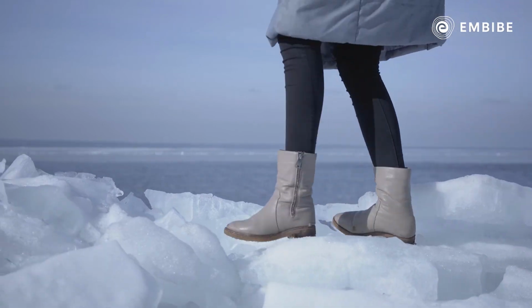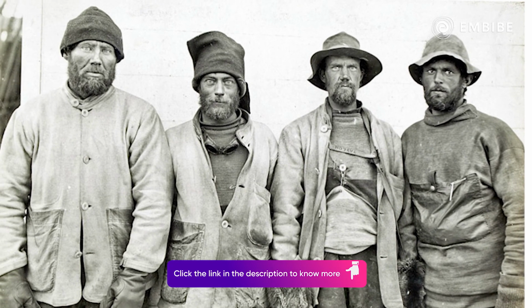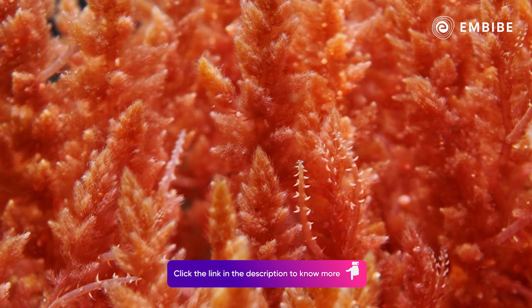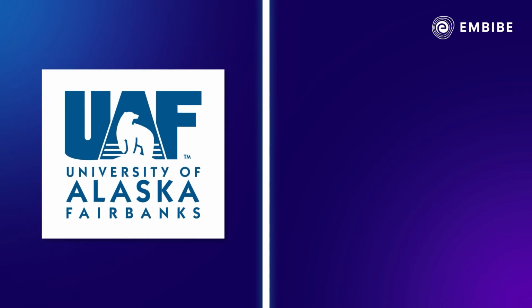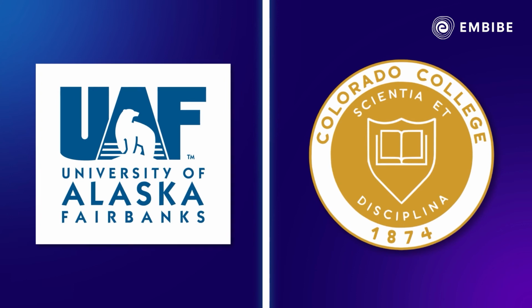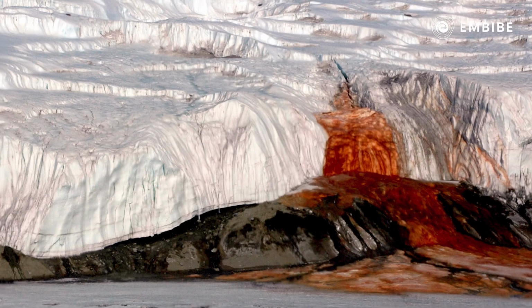In 1911, an Australian geologist, Griffith Taylor, discovered the place we now call Blood Falls during an expedition with his colleagues. At the time, the color of the falls was a big mystery. The color was initially thought to have come from red algae living in the water. But thanks to the research conducted by the University of Alaska Fairbanks and Colorado College, we now know the true origin of the mysterious Blood Falls. Spoiler alert, Blood Falls and rusting have a lot in common.